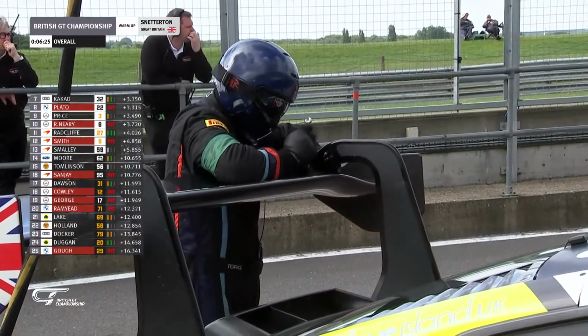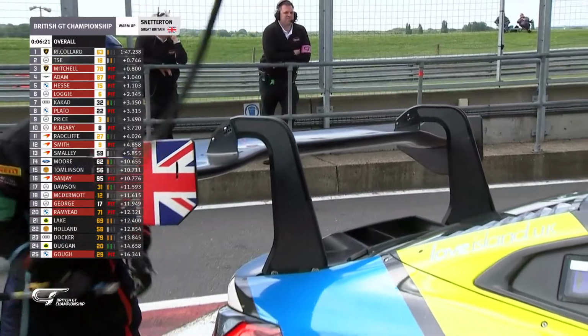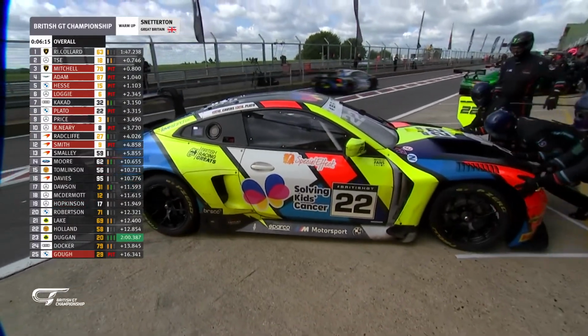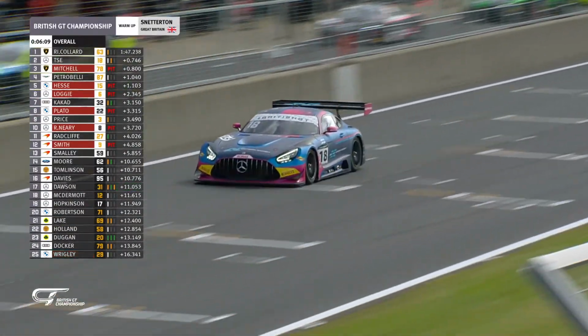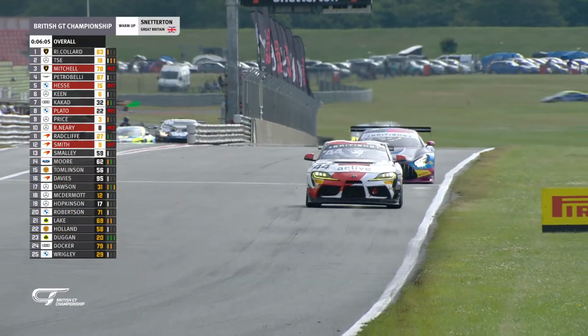There, the GT4 equivalent goes out in the background. That's Ian Goff, I think, at the wheel of it. He brought the car in, at least. And there the Carl Cavers, Lewis Plato GT3 example drops down. And Century Motorsport, champions last year, remember, with Darren Leung and Dan Harper, get that car back on track. 18 is now Kevin Say at the wheel of it, the driver from Macau, over the line.